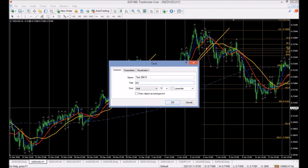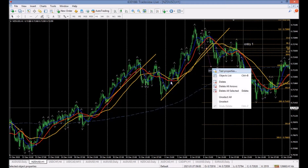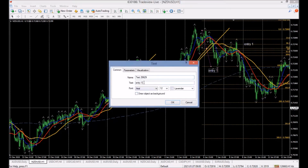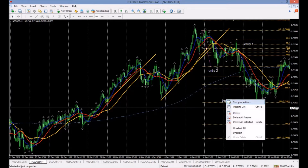It's how we learn. A couple of entries on this bad boy. Okay. And then we got our targets here, don't we? Target 1, target 2. Okay, so we did hit the target.